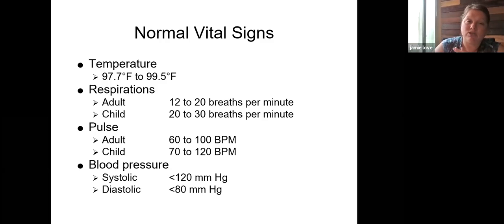We're going to talk about blood pressure in detail a little bit more, but the top number is called systolic, and that needs to be less than 120. And our bottom number is called the diastolic number, and that needs to be less than 80 to be considered normal.